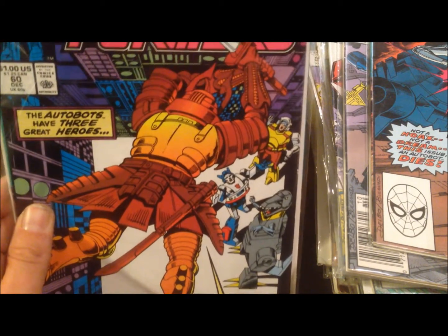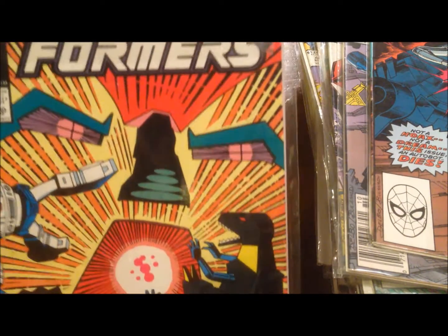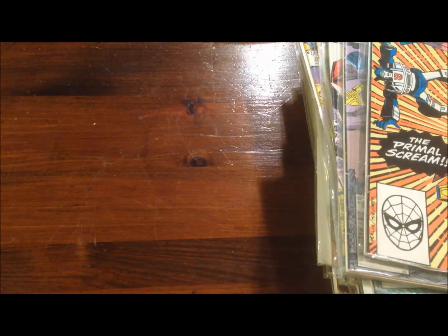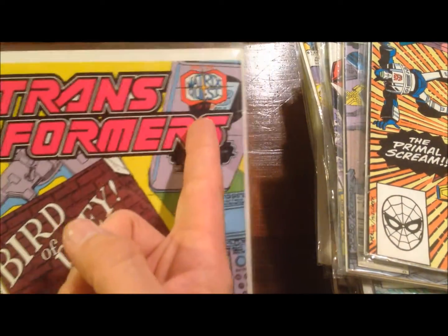Okay. 60. We got Pretenders, and there's Bludgeon. That's Bludgeon. Bunch of Pretenders over there. 61, the Primal Scream. Now we're getting into some weird artwork. 62, Bird of Prey. I don't know who that is. Matrix Quest up in the corner.